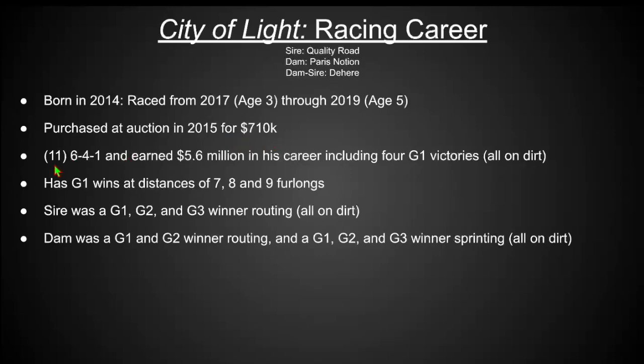City of Light had 11 career races, 6 wins, 4 seconds, and a third, so never ran out of the top 3, and earned $5.6 million in his career, including 4 Grade 1 victories, and all of his races were on the dirt. He has Grade 1 wins at distances of 7, 8, and 9 furlongs, and remember, a furlong is an eighth of a mile, so 7/8 of a mile, 1 mile, and a mile and an eighth he has Grade 1 wins at.